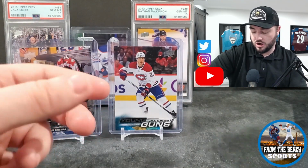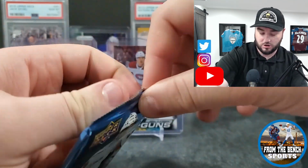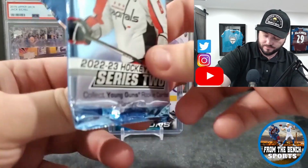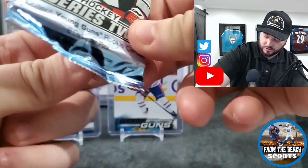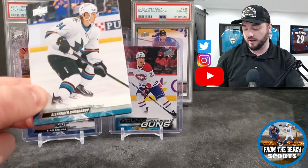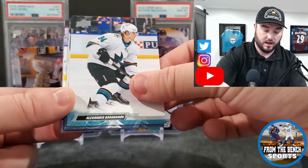But Michkov is a 5'10", so same height as Bedard. 172 pound right winger from Russia. He played a little bit for SKA St. Petersburg, and then also played for Sochi in the KHL this past year.